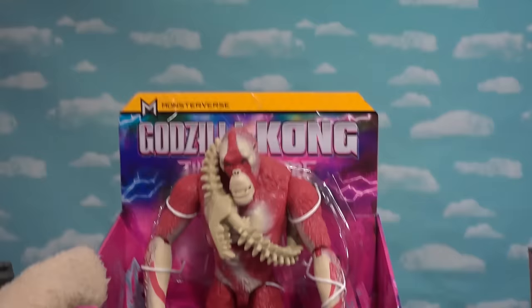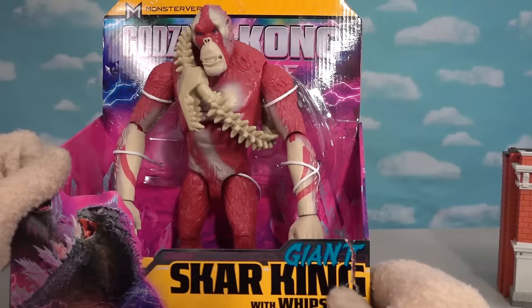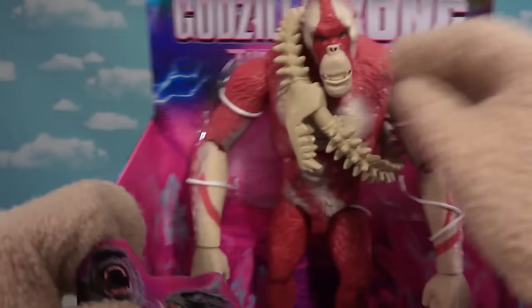Oh, you thought that was bad? You haven't seen nothing yet because, look at this! This guy hasn't even entered the battle yet! The Scar King! Giant Scar King with whiplash slash? Whoops, that must be that thing around his neck. Oh man, he's gonna whip things good.